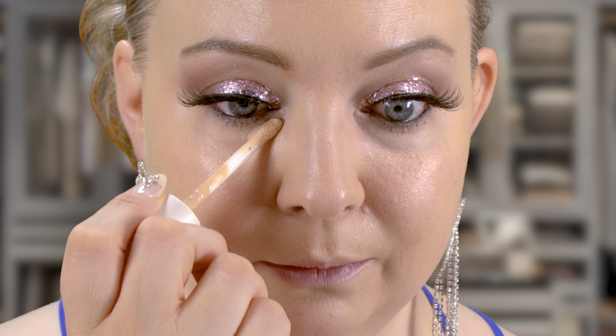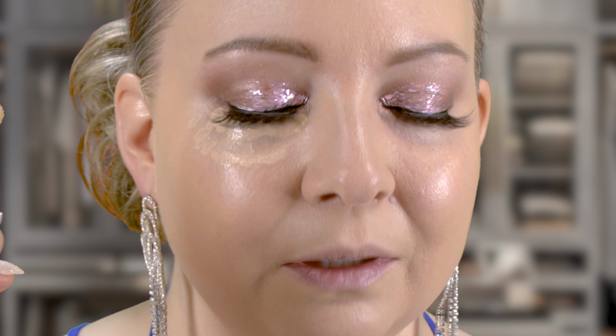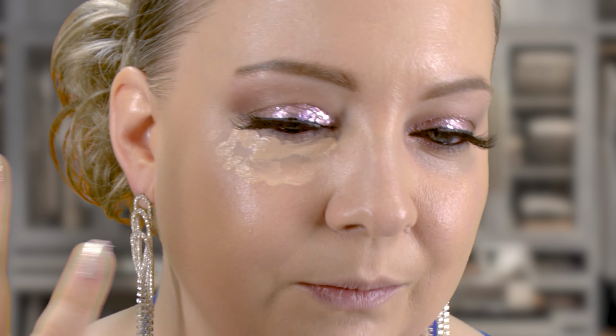Let's go in and apply this. Same as the other side. I'm going in. I like this doe foot though, I'm not going to lie, because it's like tiny enough but round enough I can really get in there under my eye. And we're just going to apply some of that right there. It's probably a little bit much, but I really am trying to conceal a little bit more.